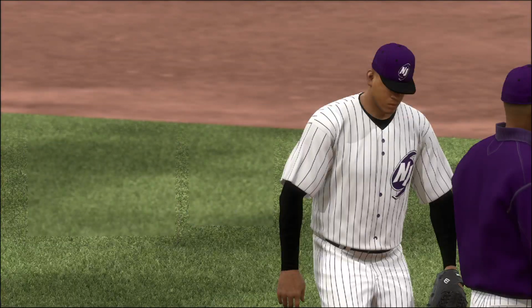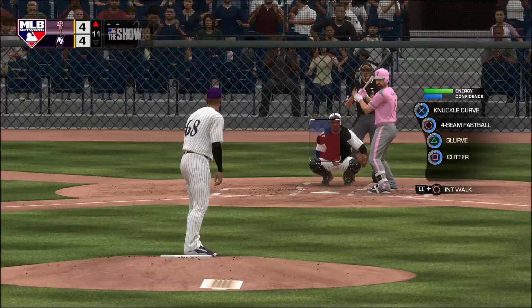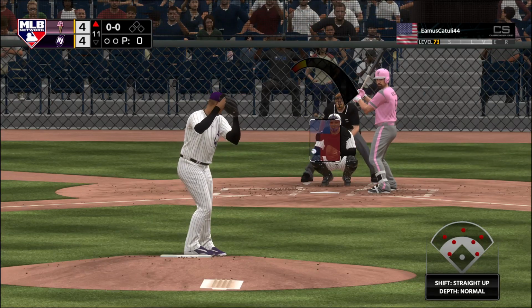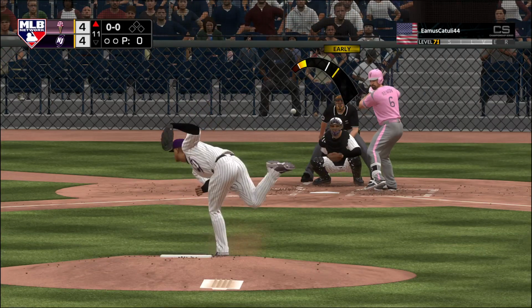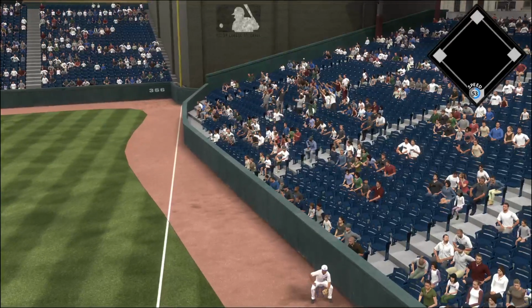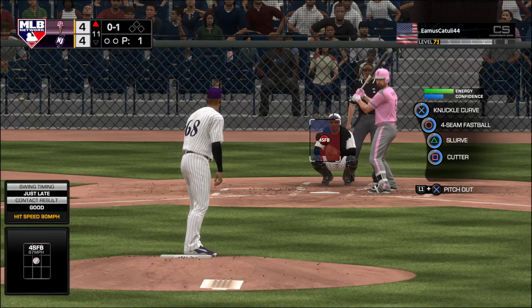Dylan Betances takes the mound to start the 11th inning. In now is Anthony Rendon. He'll start things out here in a tie ball game. Comes set. Here's the 0-0 pitch. There's a swing and a high deep drive headed for the right field corner. Nearly a big fly to start the inning. Instead, a foul ball.